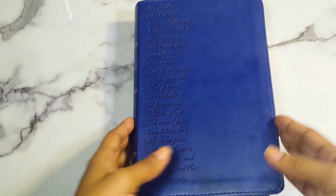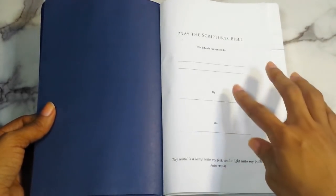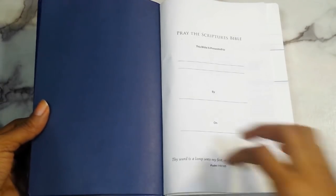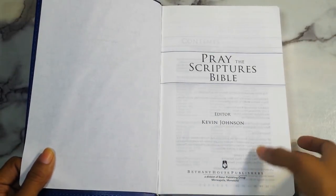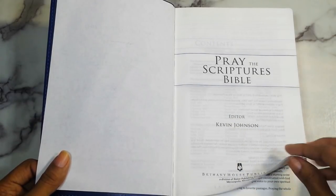Focus and pop into this Bible. So you get your standard presentation page, which says this Bible is presented to you by, on, and then you have Psalms 119:105, which says, "Thy word is a lamp unto my feet and a light unto my path." Here is your sort of cover page, if you will. Pray the Scriptures Bible, edited by Kevin Johnson, Bethany House, a division of Baker Publishing Group.